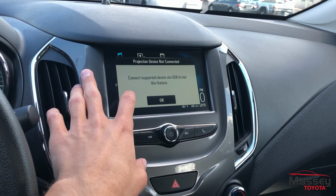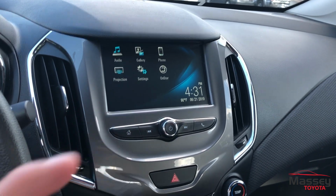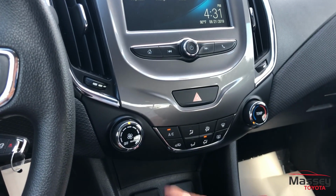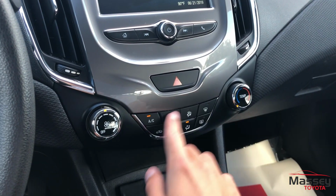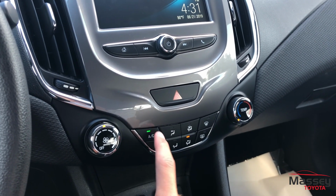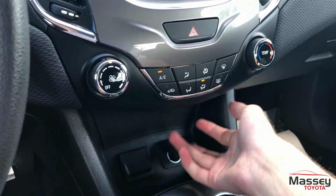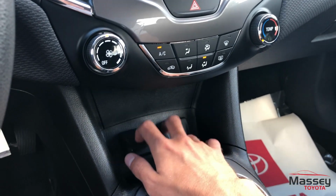You also do have Apple CarPlay and Android Auto projection. Just go ahead and connect up your phone via USB. Below that, single zone manual climate control with your fan speed, temperature, and your zones right here. You also do have an Eco AC button, so when that is illuminated green, you are doing the Eco option. Below that, you do have a 12-volt as well as your audio inputs.